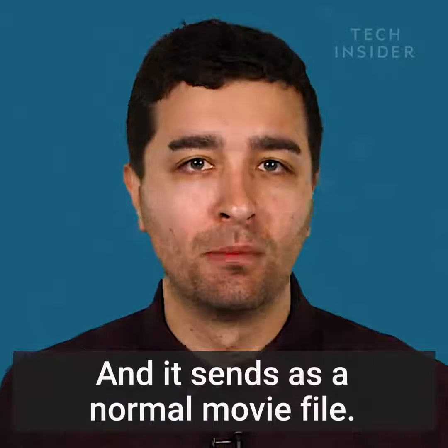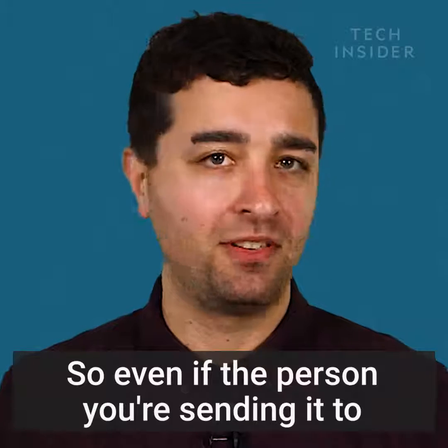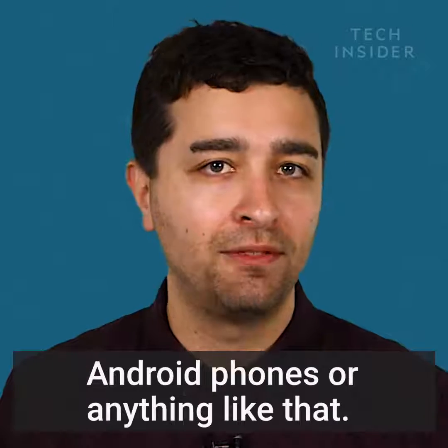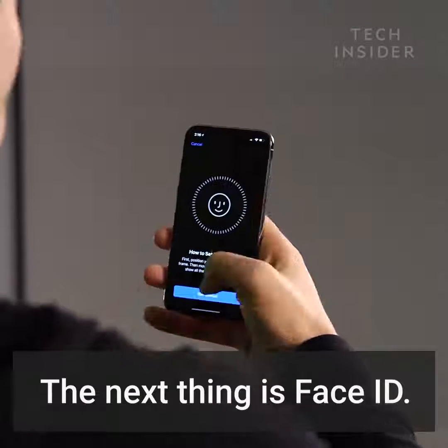And it sends as a normal movie file, so even if the person you're sending it to doesn't have iMessage or an iPhone, it'll work on Android phones or anything like that. The next thing is Face ID.